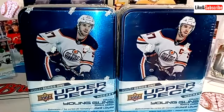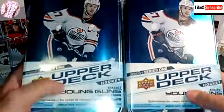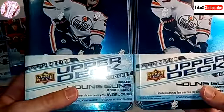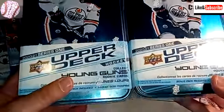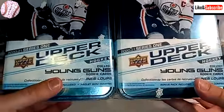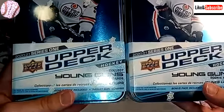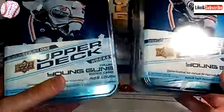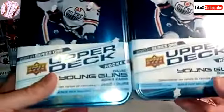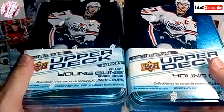Today we're switching gears from baseball to hockey. And I have two tins of the brand new 2020-2021 Series 1 Upper Deck. We're going to be looking for the young guns of Alexis Lafreniere, and maybe we can pull out some decent Red Wings cards for my personal collection. And maybe we can pull a relic in here.